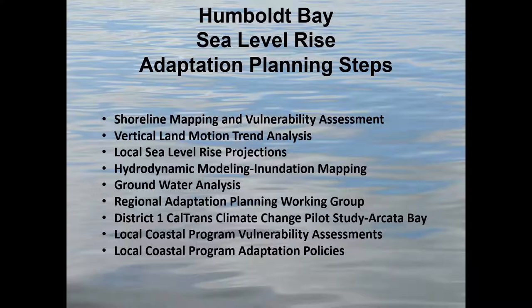And then, as Joel mentioned, we convened a regional adaptation planning working group of all of the stakeholders connected to the bay so that we could explore the vulnerability of the bay and types of adaptation strategies that would be suitable. Caltrans in District 1 did a climate change pilot study where they focused on the Arcata Bay and the sea level rise implications. And then the Coastal Conservancy, Coastal Commission, and OPC have all helped fund local coastal program vulnerability assessments, which have been completed. And we are now engaged in doing local coastal program adaptation policy updates. So those are all the steps that have occurred so far to date.